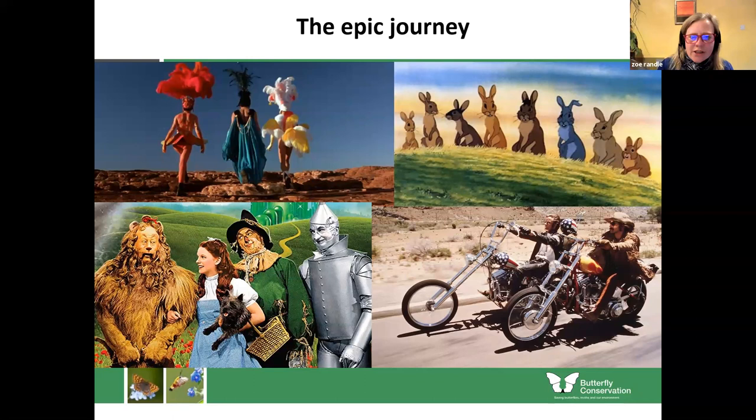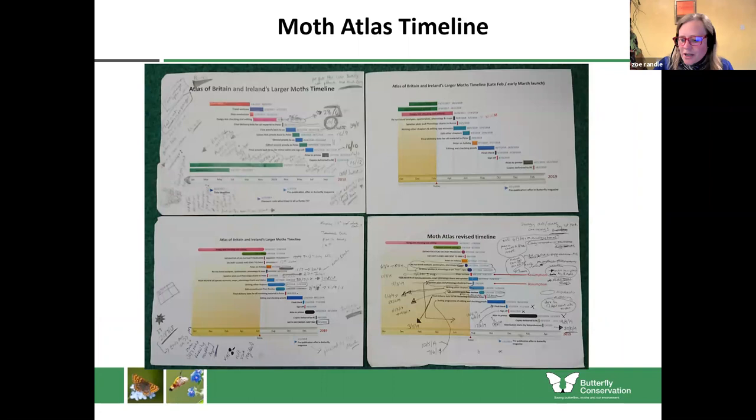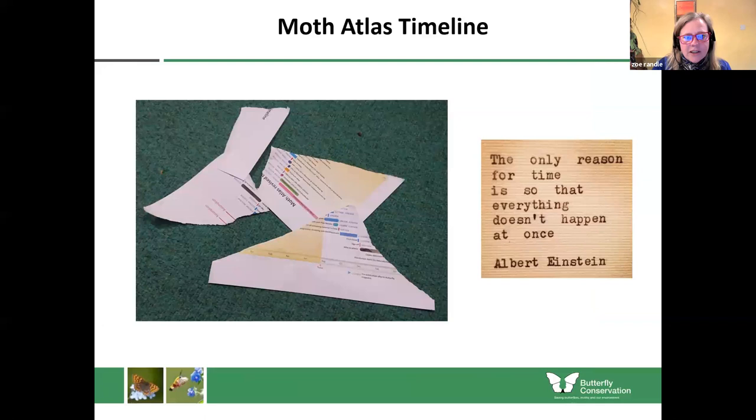Like all good project managers, you have a project plan and a timeline. Well, we drew up several timelines, and as you can see with all the different annotations on there, things slipped, things were changed, and things moved along slower or faster. In the end, I gave up with the project plan and just decided it would get done when it got done. According to Einstein, the only reason for time is so that everything doesn't happen at once. As I said, we finally got there, and I'm going to tell you how we did it.